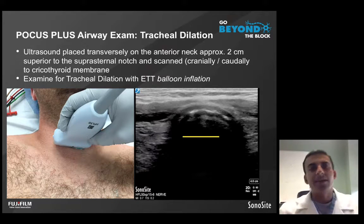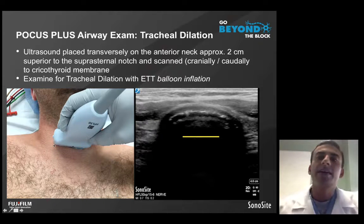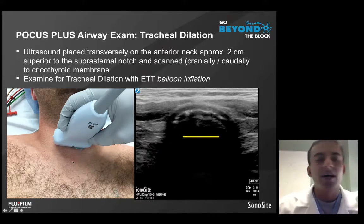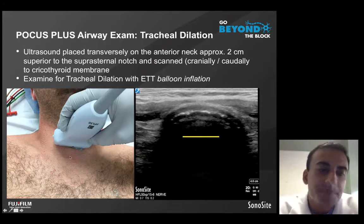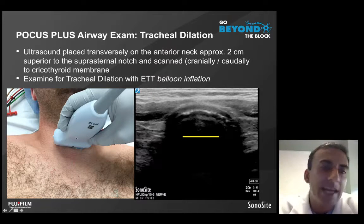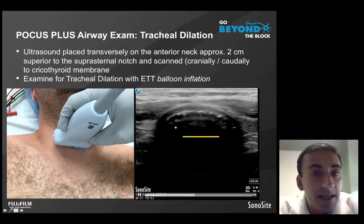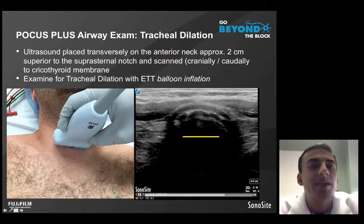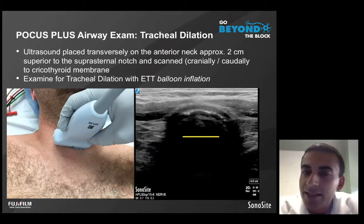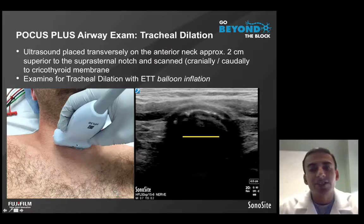The specific ultrasound examination we used was a two-part exam. We first looked for the concept of tracheal dilation. So we placed our ultrasound probe, a high-frequency linear ultrasound probe, approximately 2 centimeters superior to the suprasternal notch, and we scanned craniocaudally up to the cricothyroid membrane. From the suprasternal notch up to the cricothyroid membrane, we would scan transversely, and we are looking for tracheal dilation with the endotracheal tube balloon receiving inflation and deflation of the cuff.